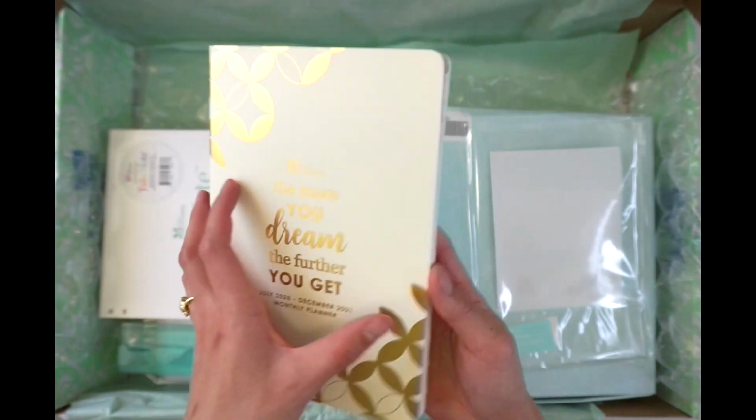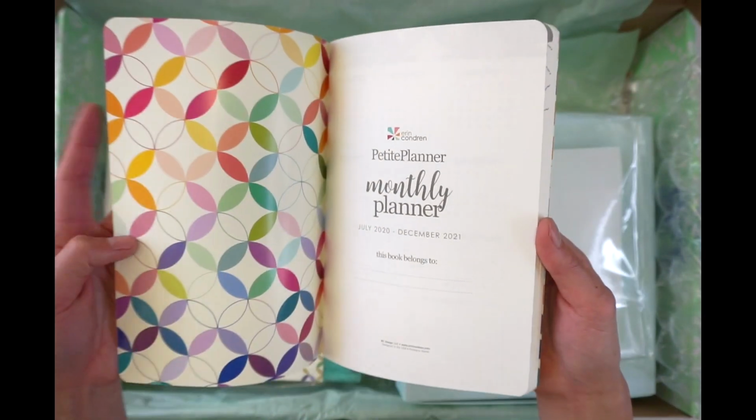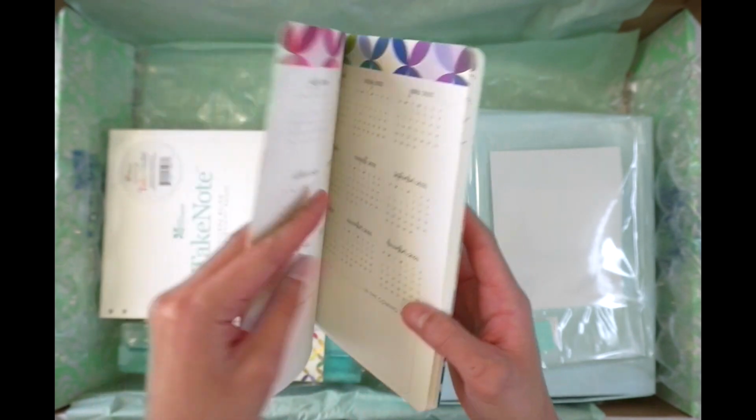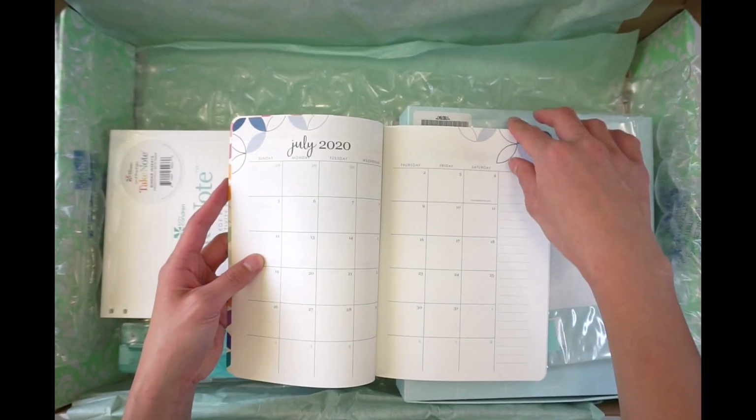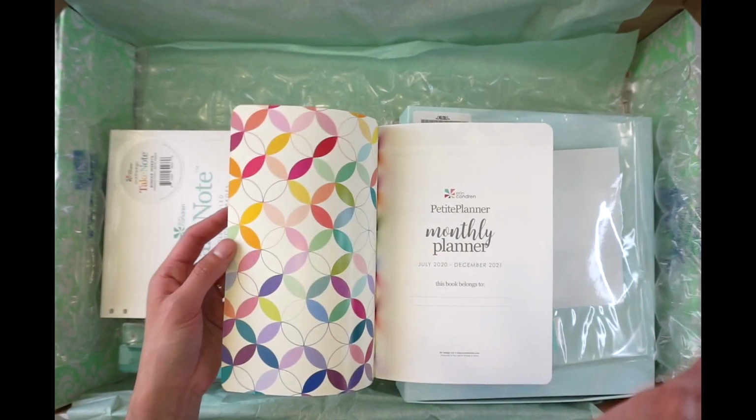Now, the next thing that I bought is this monthly planner. I am in love with this mid-century circle design. I love that they incorporated the gold accents into the mid-century circle designs. It's stunning. I don't really use my petite planner just because I prefer coiled planners, but this planner is so stinking cute. I don't know what I'm going to use this for just yet. I'm thinking maybe a social media planner. I don't know, but there's a lot of note pages in the back, so we'll see.